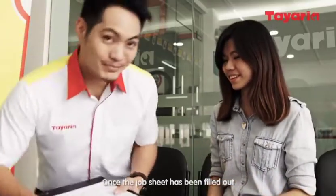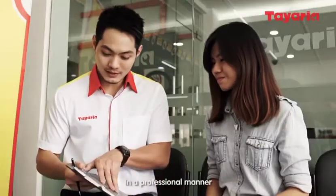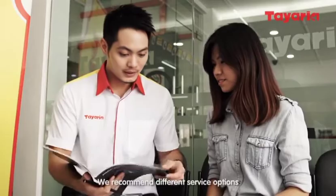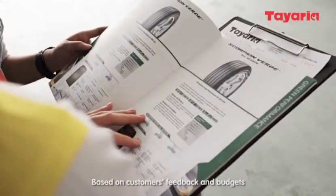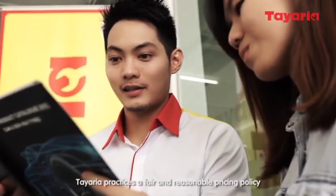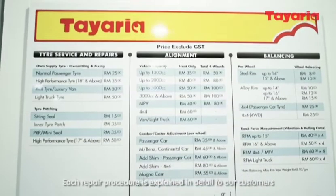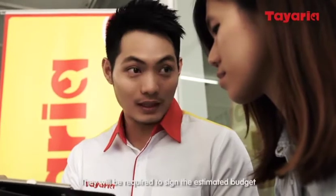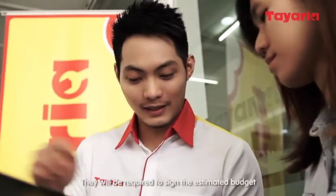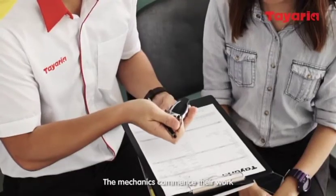Once the job sheet has been filled out, the findings will be explained to the customers in a professional manner. We recommend different service options based on customers' feedback and budgets. Tayaria practices a fair and reasonable pricing policy. Each repair procedure is explained in detail to our customers. Upon agreement, they will be required to sign the estimated budget and hand over their car keys. When all these procedures are completed, the mechanics commence their work.